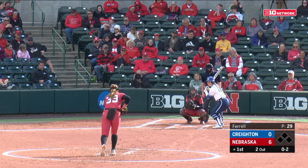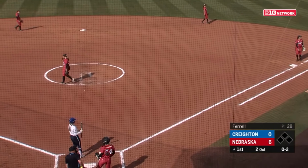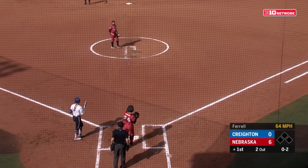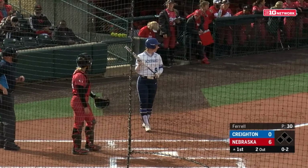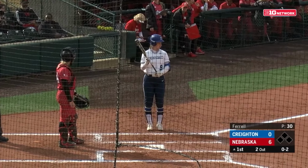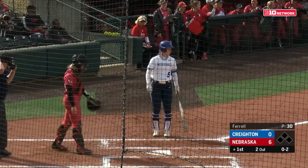0-2 count. Farrell looks in. Winds and delivers. Lifted foul, right side, and out of play. Yeah, great job there by Alm. Just get a bat on the ball there, battling to stay in this at-bat. Back in she goes. Now time called. Farrell wants a different softball. She gets it. Shows a smile and walks back to the circle.